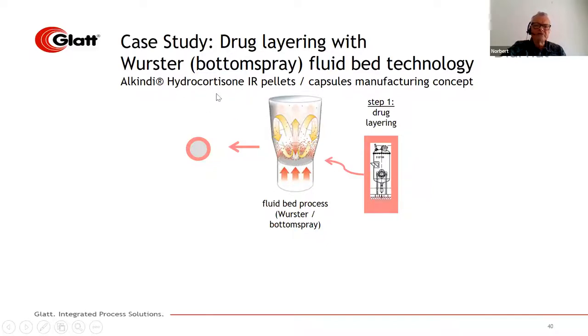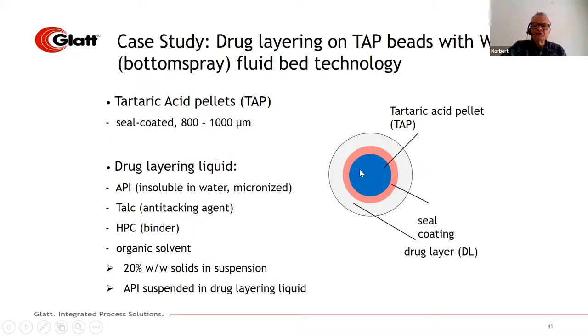Here we have a case study, our hydrocortisone pellets, brand Alkindi. We start with cellulose beads, and from a liquid, we apply the drug layer using the fluid bed technology. After this process, we have the drug layered beads. A second example, and here we do not use cellulose or sugar beads as a starting material, but we use an acidic bead, a tartaric acid bead. We use the same bottom spray technology, and we use the tartaric acid bead in order to make a water insoluble, basic API better soluble, not only in the lab, but also in the stomach and intestine, and make it better bioavailable.